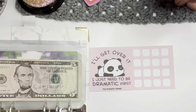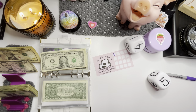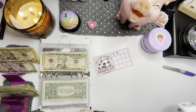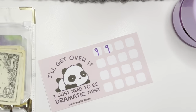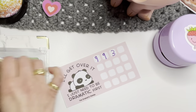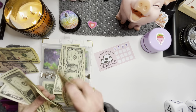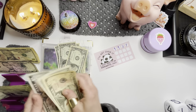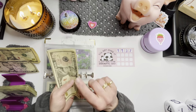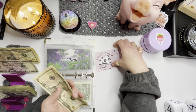Nine. And go again. Nine. Too high. Three. Good girl. Seven. Stop there. All right, so the Dramatic Panda is starting off with 10, 15, 20, 21, 22, 23, 24, 25, 26, 27, 28. So $28. Awesome.